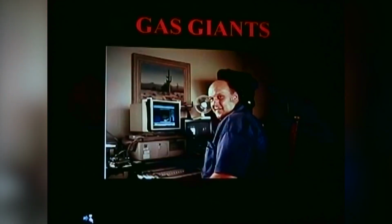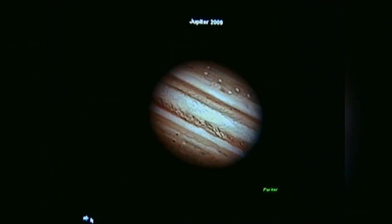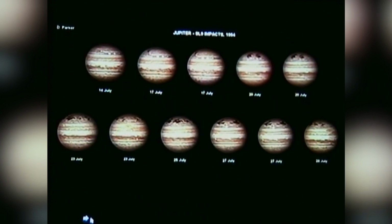So we'll talk a little bit about weather in the solar system. And we're going to talk about the gas giants first. This is Jupiter, which is, of course, the biggest planet. You can see Jupiter compared to Earth here to scale. And lots of stuff is going on on Jupiter.